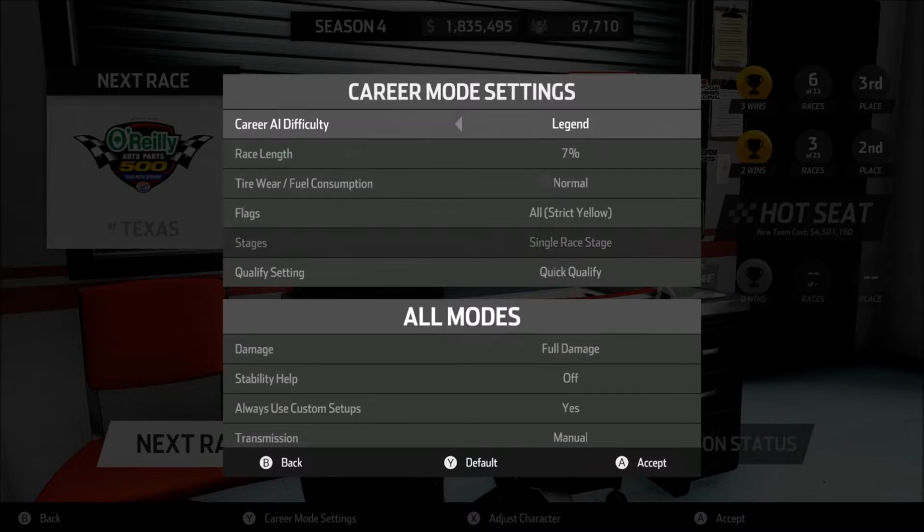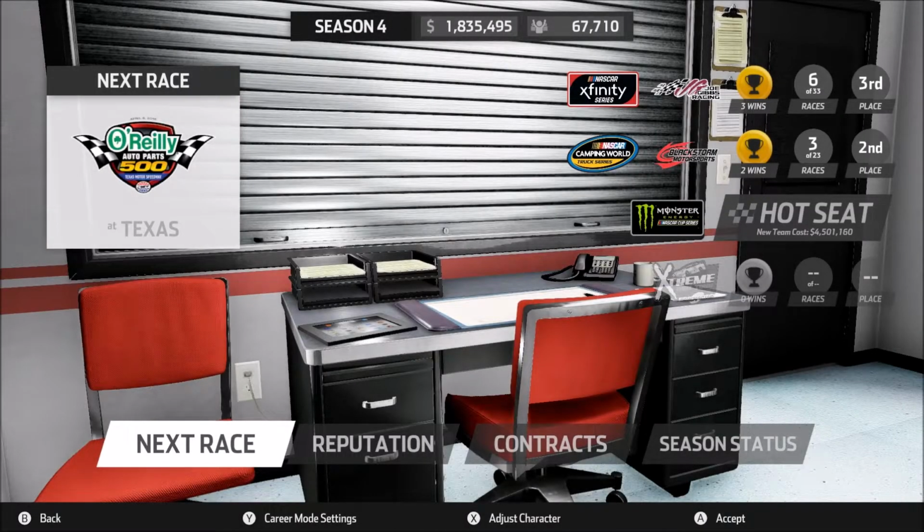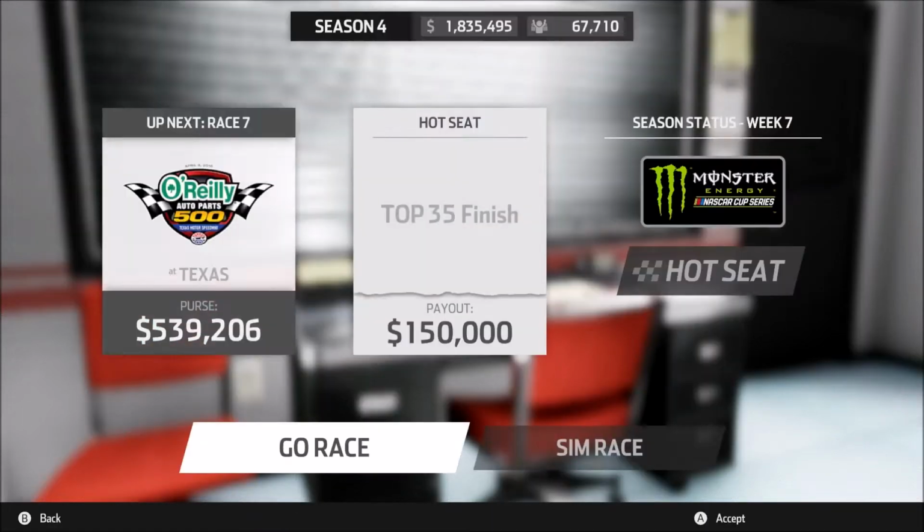We're only going to do a 7% race on hard mode because really all we care about here is finishing in the top 35, so that we can get what we need in order to fulfill this hot seat offer, and then get future hot seat offers that will eventually lead to 4-star and hopefully 5-star rides along the way before we get to Cup in the next season. So right now, of course, no work to do on the car, and let's head to the track.